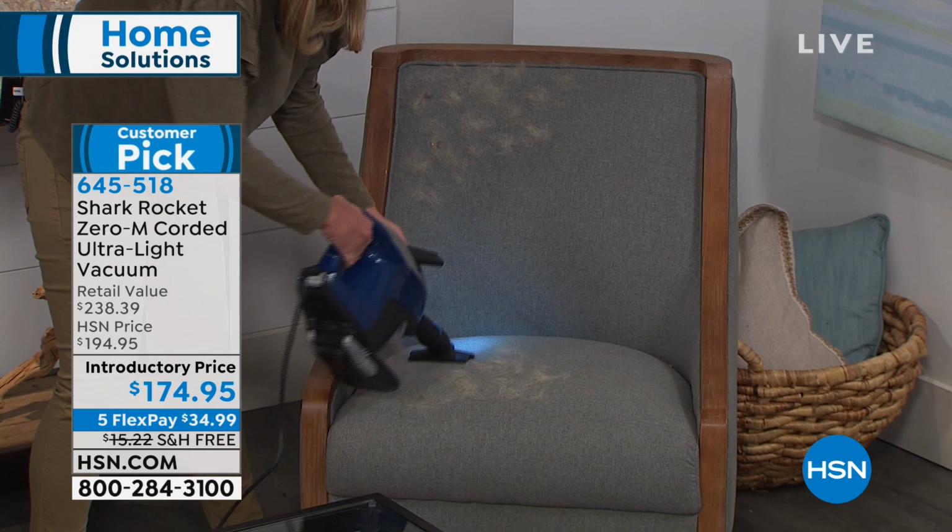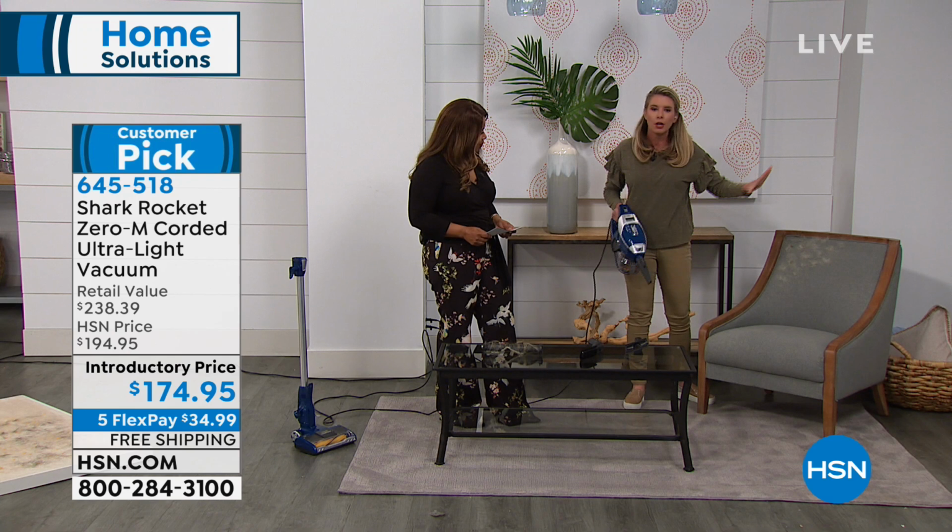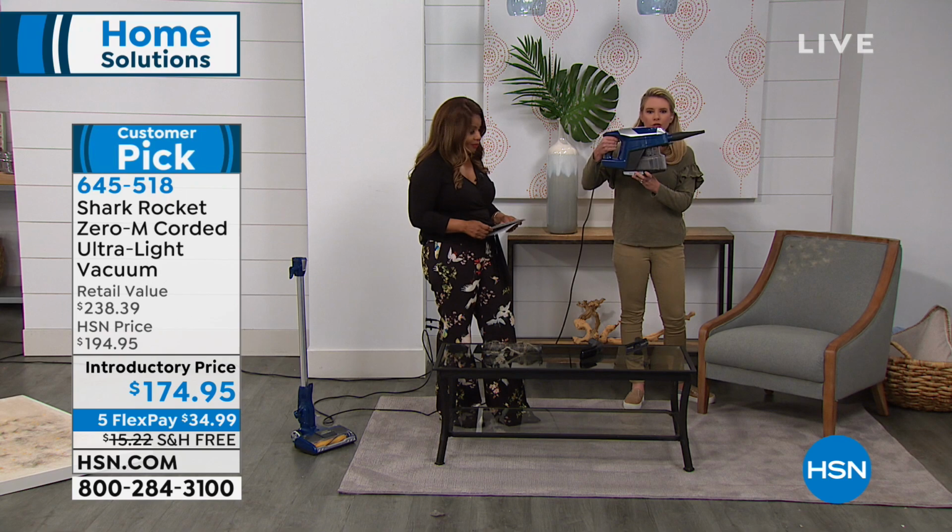Yep. So as Tracy goes from one area to the next, everything she's using is included? Everything's included. And we're also offering an onboard attachment that allows you to put these attachments on board. You saw the pet cleaner, you saw the duster. This is our crevice tool right here. Also, check this out, Marlo.